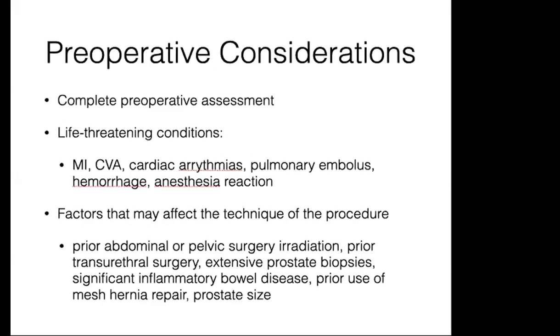So for the preoperative considerations, of course, the patient should undergo a complete preoperative assessment to rule out the presence of any life-threatening conditions such as an MI, CVA, cardiac arrhythmias, pulmonary emboli, hemorrhages, and anesthesia reactions. Also, certain factors that may affect the technique of the procedure should be evaluated, such as a prior abdominal or pelvic surgery or irradiation, prior transurethral surgery, extensive prostate biopsy, significant inflammatory bowel disease, prior use of mesh hernia repair, and of course, prostate size.